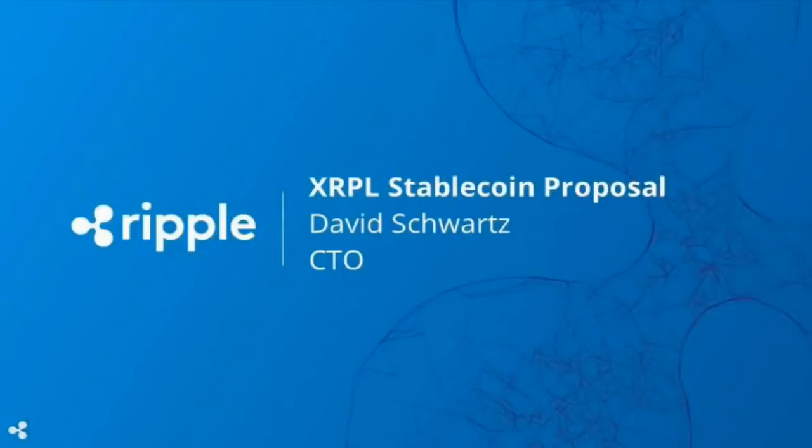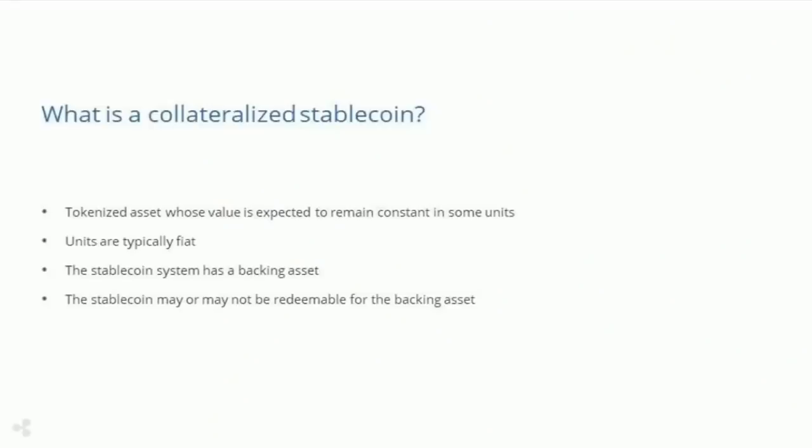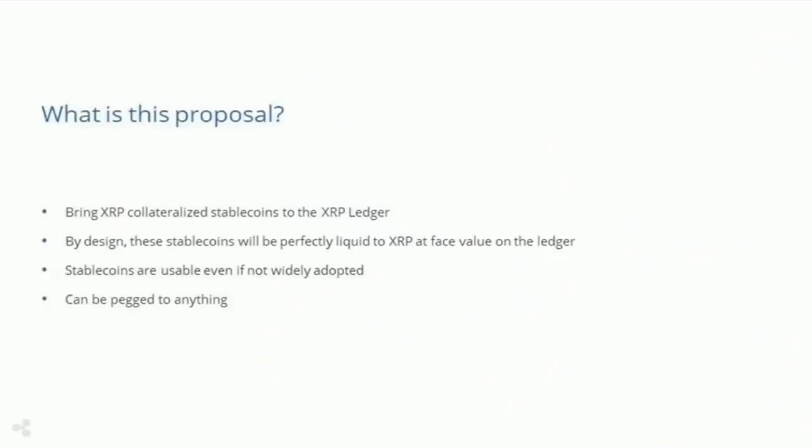This is David Schwartz, also known as Joel Katz, CTO at Ripple. I recently released a list of suggestions for XRP ledger development, and I got a lot of questions about the stablecoin proposal, so I thought it might be helpful for me to walk through what I have in the design to give people a better idea of how I intended the system to work. So first of all, it's a collateralized stablecoin. That means tokenized assets whose value are expected to remain constant in some unit. So if it's a dollar stablecoin and you have 10 of it, you're expecting its value to remain stable at $10. These assets have a backing asset, in this case XRP. That means that there is something that is supposed to guarantee its value.